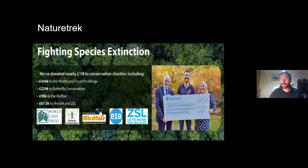So we've got a carbon offsetting scheme. We basically have our own reserve in Ecuador now. Everyone that travels with us, we donate and we buy land. We essentially buy rainforest in Ecuador. We've got around 1,400 acres now, so we're very proud of that.